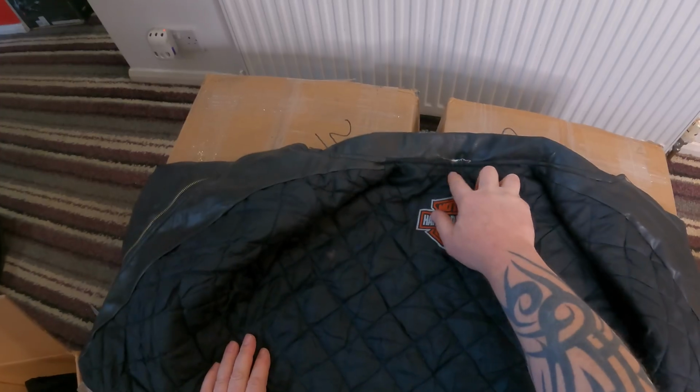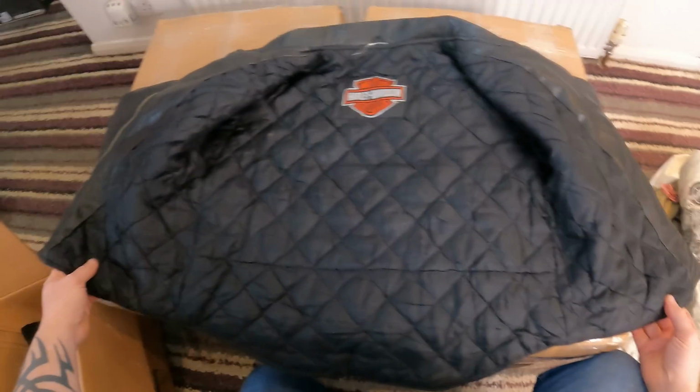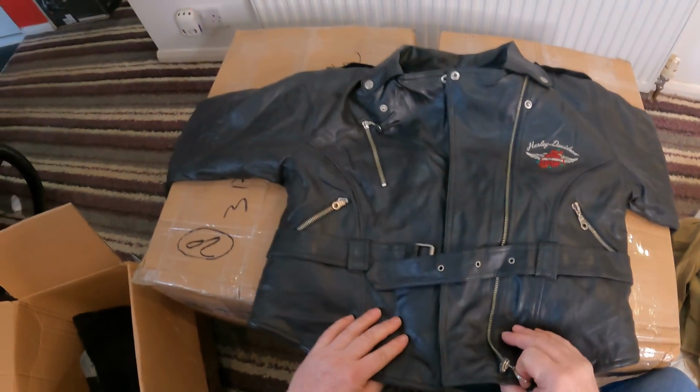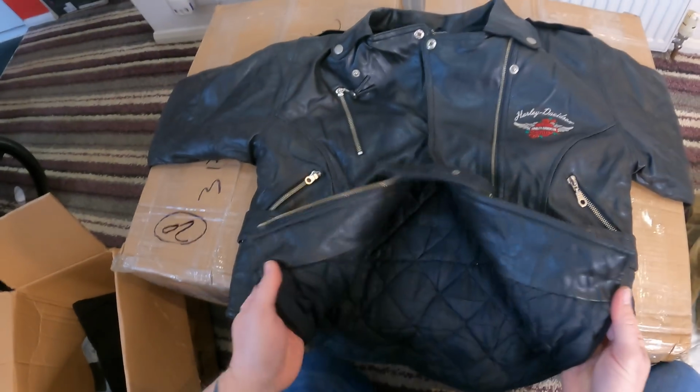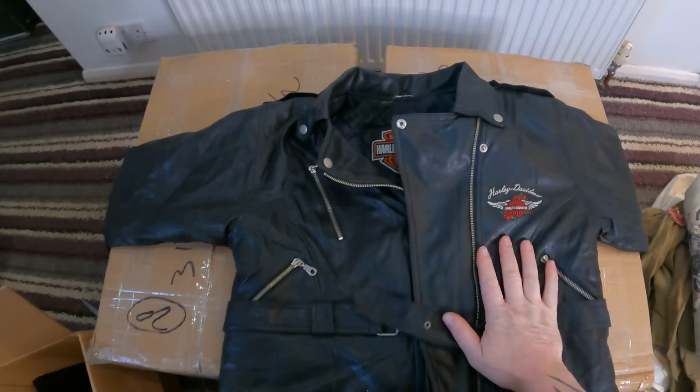Now the care label of course may have been up by the loop, but it would be nice to have a care label in there. It would be nice to have known the size as well. So, but again, not the end of the world. So that's definitely a win.